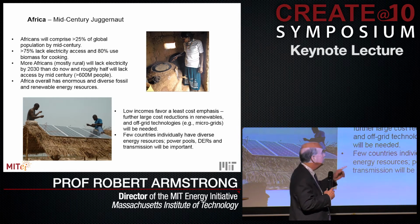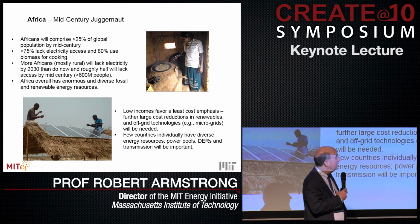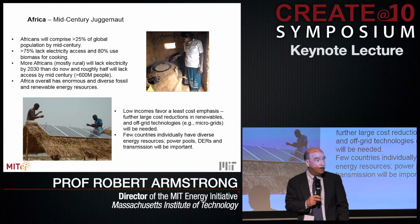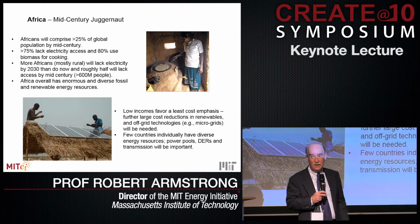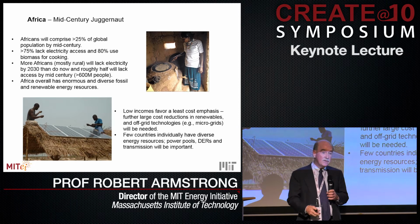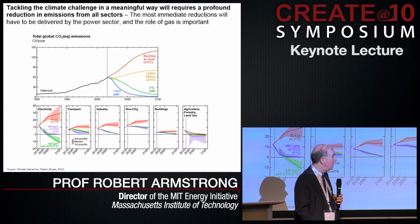If we look out to 2030, most Africans still will lack electricity services. And by mid-century, more than half their population, that's more than 600 million people, won't have electricity services. So there is a large unmet need coming up in Africa that we'll need to meet. Incomes are very low in Africa, and so we'll need to meet those needs at low cost, right? And that's a challenge for us to keep in mind as we develop new solutions.